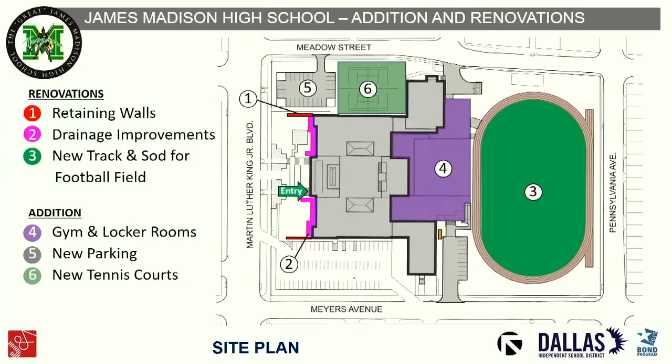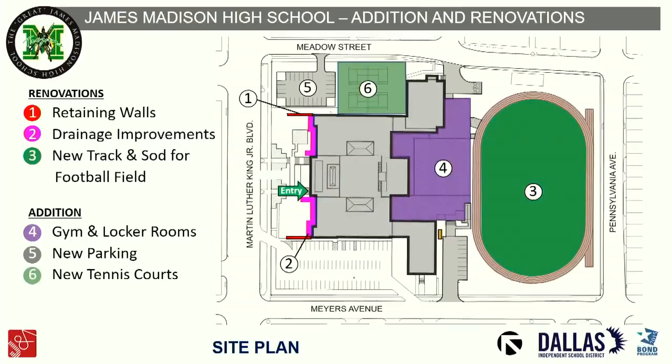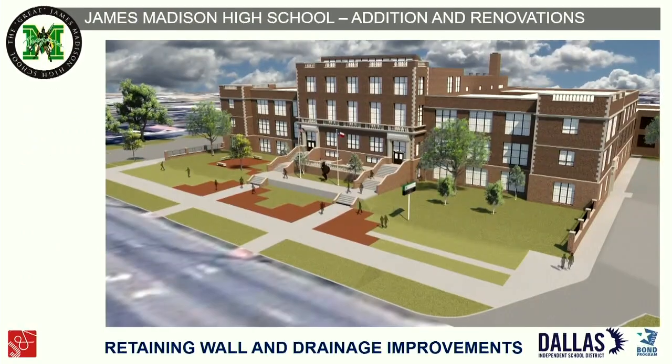This is a rendering of the front of the school showing the new retaining walls on both ends, bringing into play a little bit more the historic significance of these retaining walls. They used to have balustrades along the sides, and there's going to be some drainage systems along here to drain the water out through those walls.